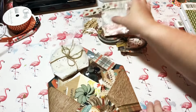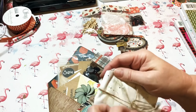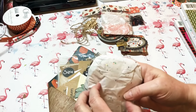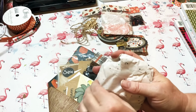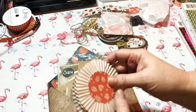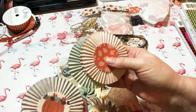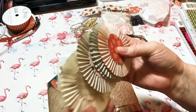Okay, let's see what we got in this one. Look how she wrapped it in the twine. So creative, just beautiful. Y'all, my group is so full of the most wonderful crafty people. Oh my goodness. Look at that. She sent me rosettes, and I bet these are made out of cupcake liners. Absolutely gorgeous. And the colors are just beautiful.